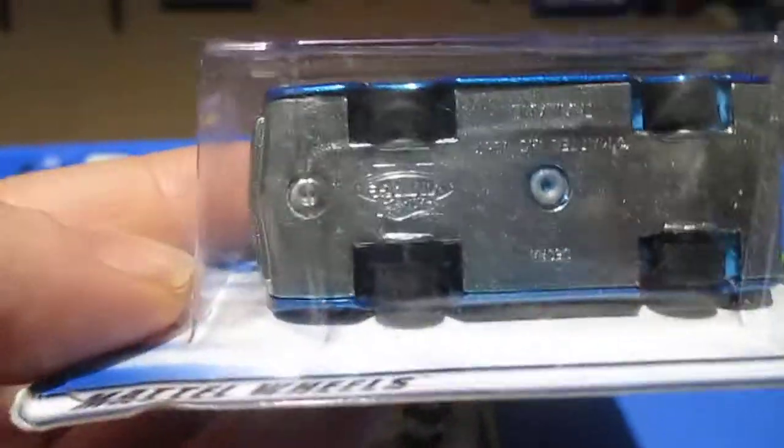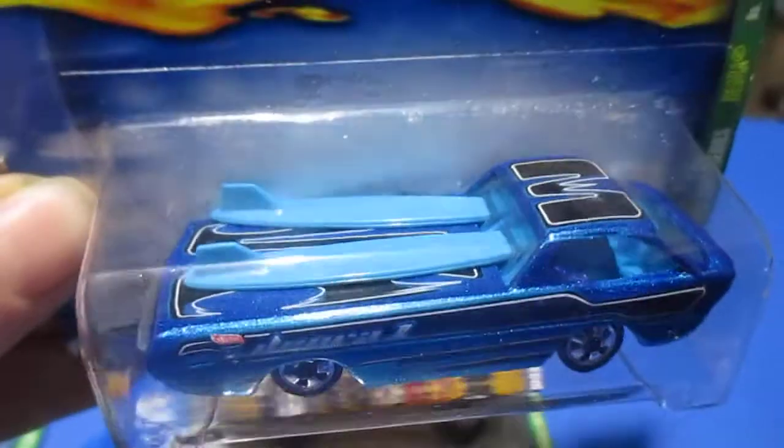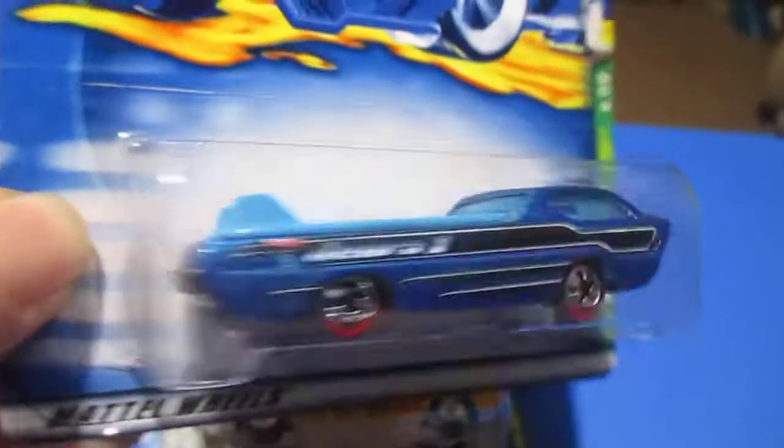Metal base has the, it's not flipping correctly, but it's got the vintage embossment on the base of it. It's upside down for here, but this is still one of the vintage vehicles, and they just released it as a Treasure Hunt. I thought that was pretty cool.